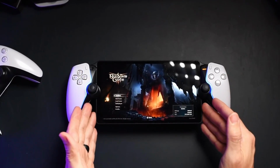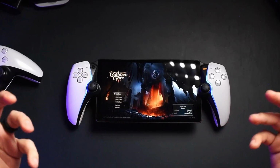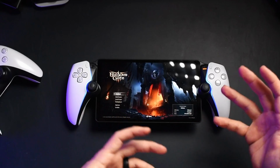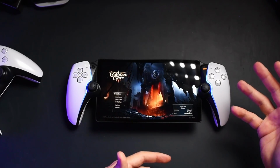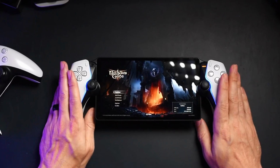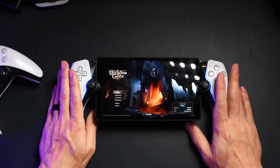Part of the reason why I'm playing Baldur's Gate 3 on here is because it is an RPG, it's turn-based, it's a little bit slower than what it would be if I were playing something like Destiny or whatever it may be. It's just something that you need to take into account when you're playing on this, as it should be.